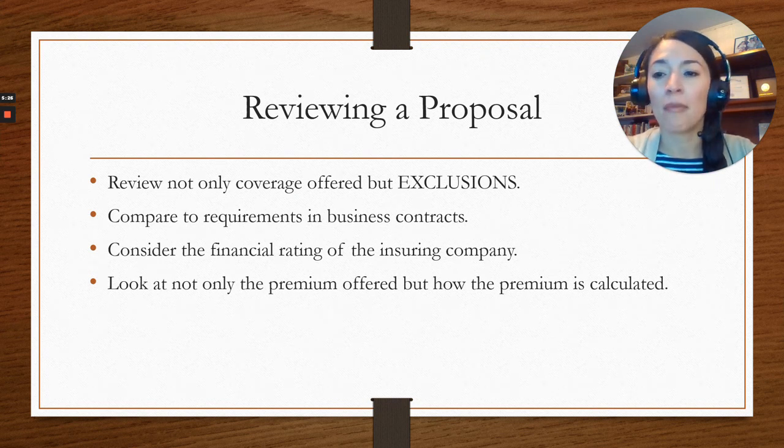You want to consider the financial rating of the company that's insuring you. Oftentimes, if you have a low-risk business, you also want to have a low-risk insurer insuring you, meaning an insurer that is highly solvent and has a good credit score.